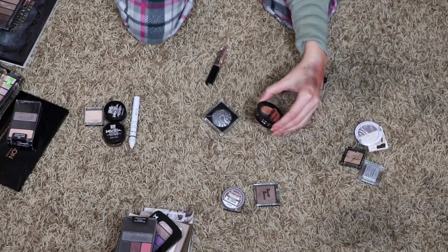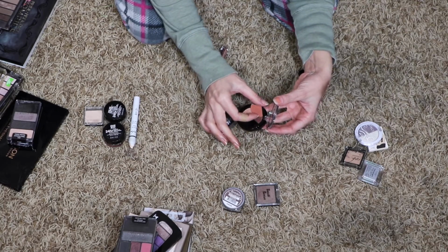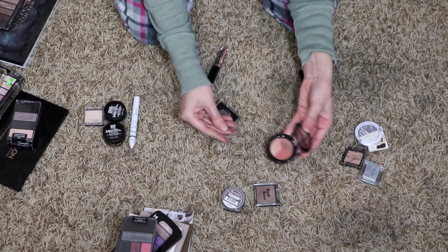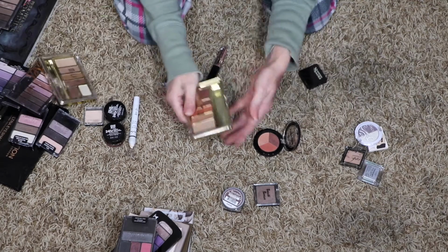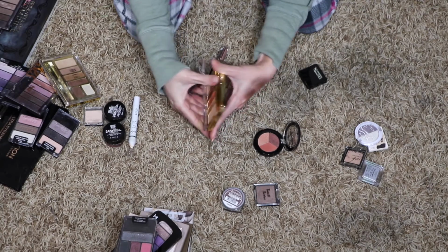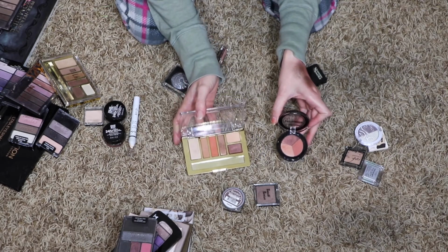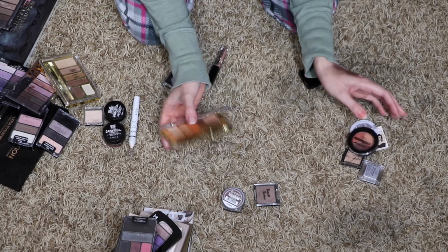This eyeshadow trio from City Color, it's broken. I've tried to fix it. I don't grab for it because, again, this is just really similar to this Milani palette, almost identical. This is good quality, but it's not as good as this. So I'm going to get rid of that.